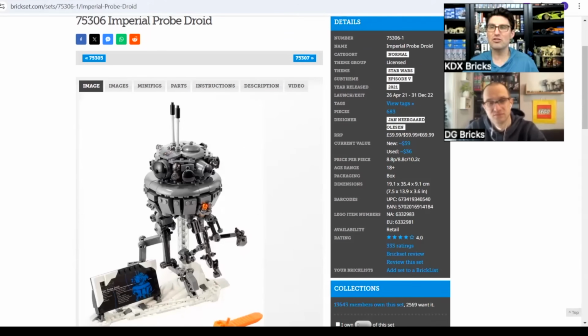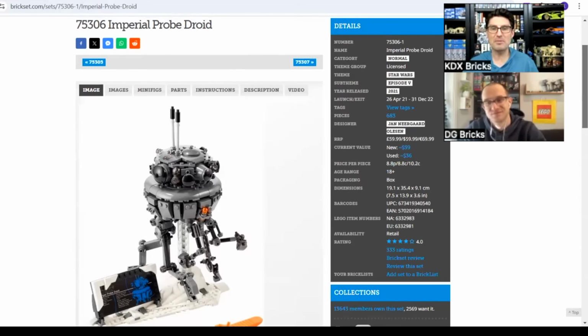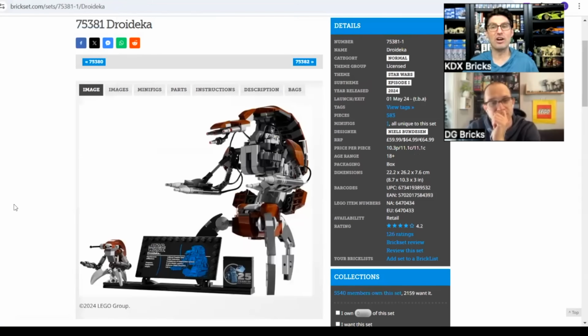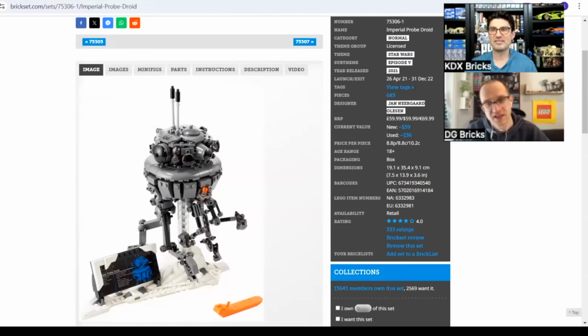But the Imperial probe droid was super hyped, and it's not doing so well. My concern is that the Droideka is being hyped similarly. I understood that set as soon as I got it and built it for myself. It made me understand why it flopped as an investment. It's kind of finicky, the legs are fragile and everything. I mean, it's a decent price per piece. It doesn't feel like a ripoff or anything, but it's not something you want, is the easiest way I can say it.